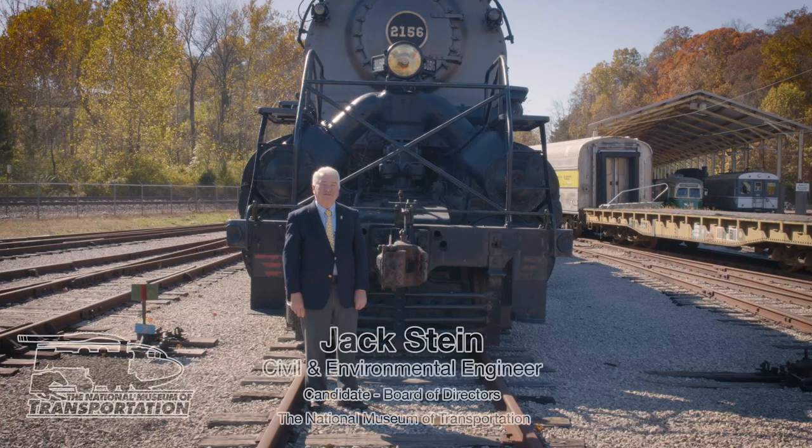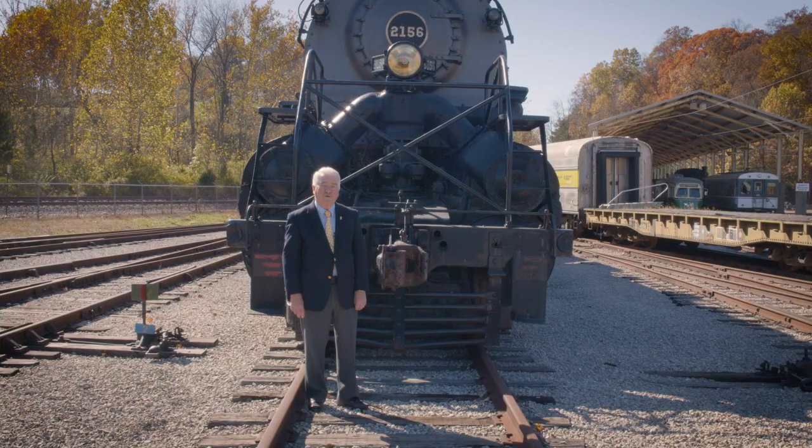Hello, my name is Jack Stein, and I'm a candidate for the board of directors here at the National Museum of Transportation. I'm standing here in front of the Norfolk and Western Y6A 2156. The Norfolk and Western Railroad built this locomotive at its shops in Roanoke, Virginia in 1942. Its job was to haul coal through Virginia and West Virginia. It is a compound articulated locomotive, which means it has one large boiler that supplies steam to two engines.